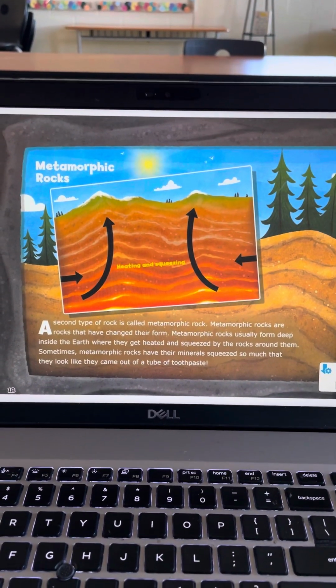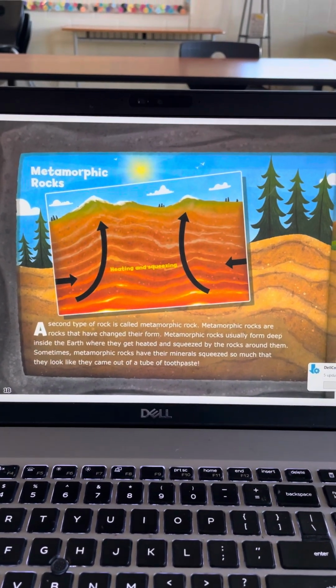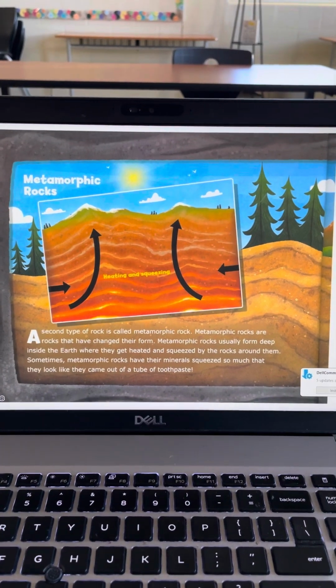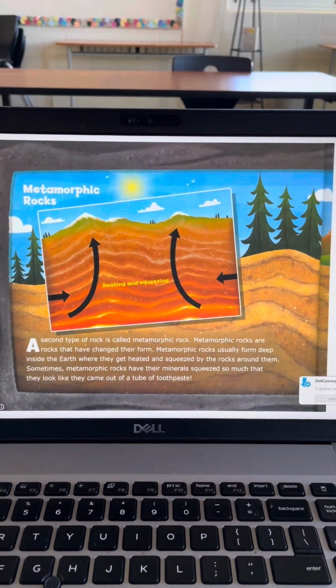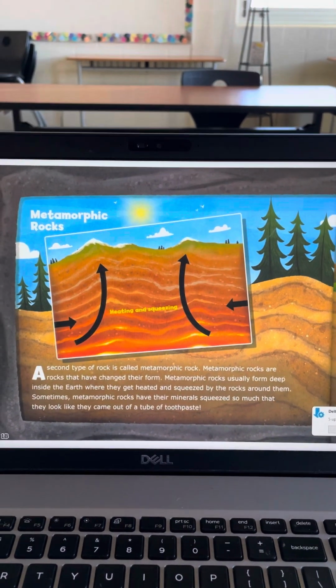Metamorphic rocks. A second type of rock is called metamorphic rock. Metamorphic rocks are rocks that have changed their form. Metamorphic rocks usually form deep inside the Earth where they get heated and squeezed by the rocks around them. Sometimes metamorphic rocks have their minerals squeezed so much that they look like they came out of a tube of toothpaste.